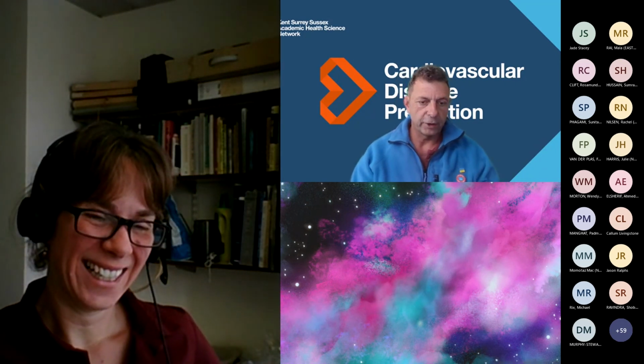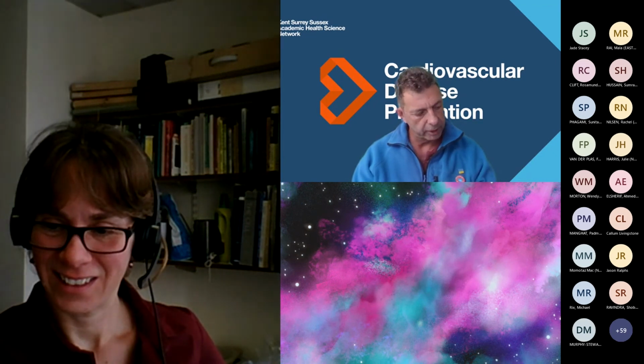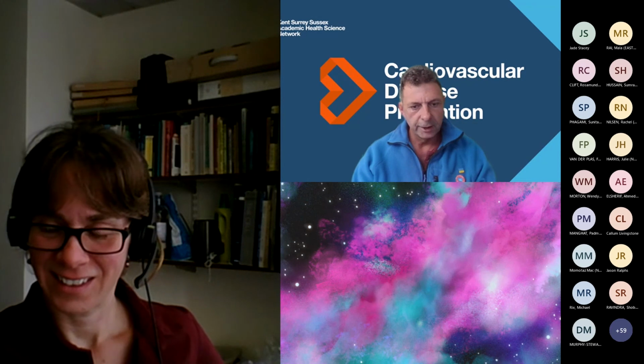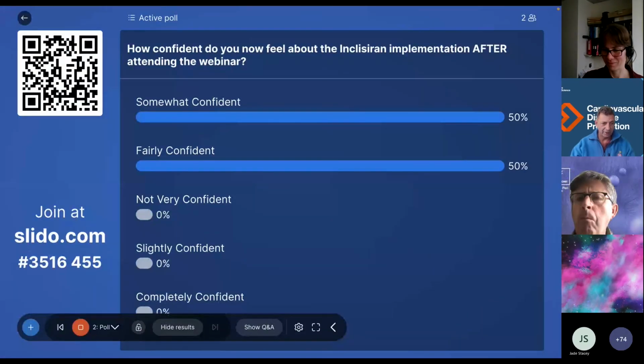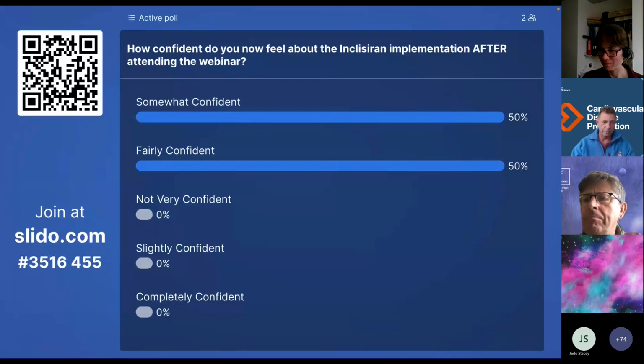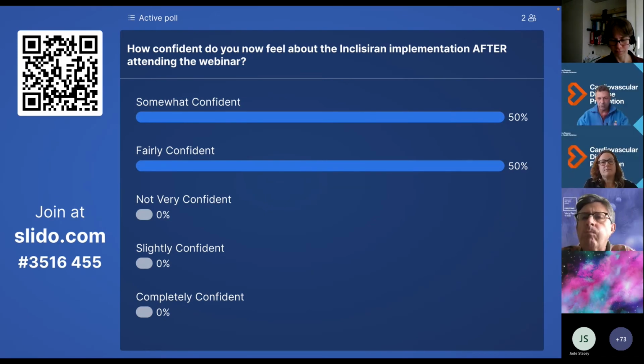I feel more confident. The practices now feel more confident in ordering it, so hopefully you will as well. We've mentioned the Slido thing. Hopefully the results won't be any worse now with regard to how confident you feel. We won't give any more talks if you feel less confident after you've spoken to us. But if you want to get in touch with me, we've got a really good resource pack, including now an Inclisiran FAQ document that's available for you, and I think practices have found that very useful.